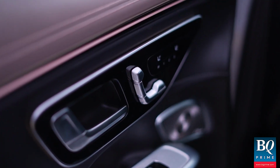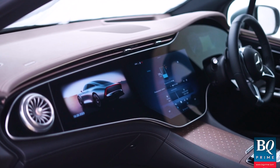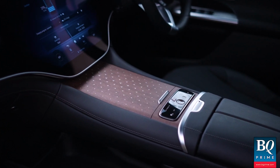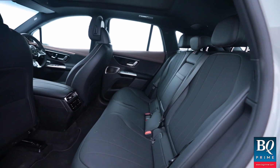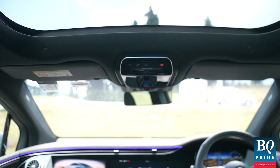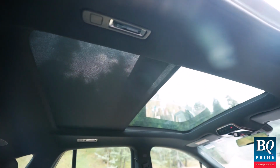The infotainment system is top of the class in terms of clarity and speed, and once you're over the learning curve, as is the case with any new car today, it's easy to flip through the menus and find what you need. Passengers will appreciate the roomy rear. The sloping roofline does not come in the way unless they're well over 6 feet tall. The panoramic sunroof adds to the roominess.